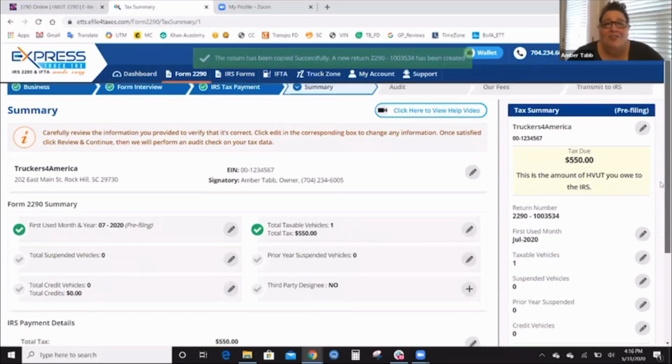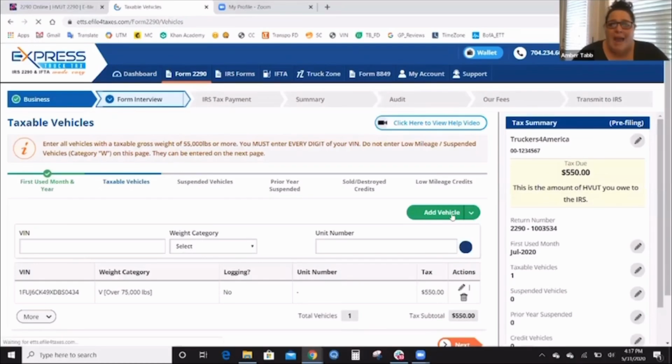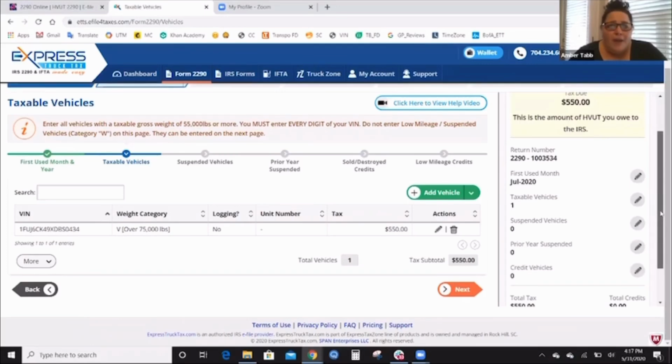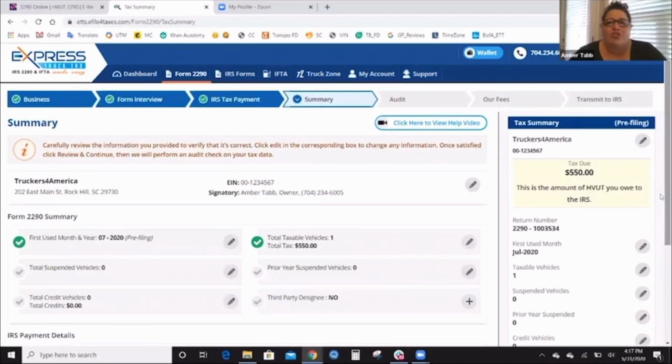Yeah. And so you can see here's the summary. It has your business information up here at the top. It has your 2290 summary. So you're filing for July 2020. You have your taxable vehicle. And if you wanted to go see your taxable vehicle, you just click the edit button. It's going to take you to the taxable page where you have your VIN, your full VIN listed there, your gross weight, and then how much tax you're going to owe to the IRS. And so just to verify that information, it's always a good idea to verify that information. And then once you have verified that information and it's correct, go to return summary right here over on the side, and it takes you right back to the return summary.